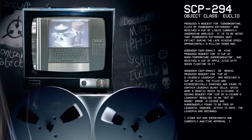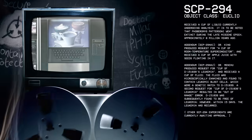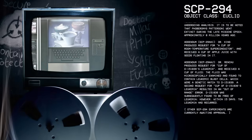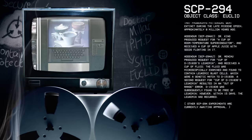Addendum SCP-294-AI. Dr. King produced a request for a cup of room temperature superconductor and received a cup of apple juice with seeds floating in it.